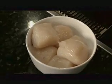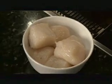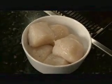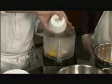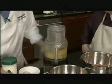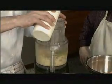These are U8, which means 8 or less per pound. These are harvested by a diver off the coast of Mexico, and they're brought into San Diego, and we get them fresh. So we're just going to put a few of these in here, a couple egg yolks. So we just go ahead and start this up and slowly pour in cream.